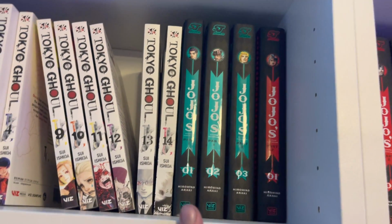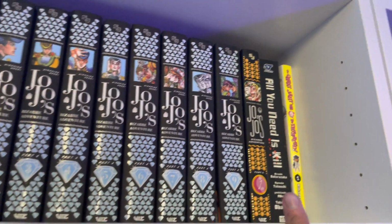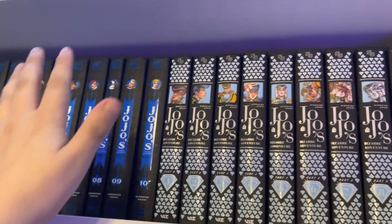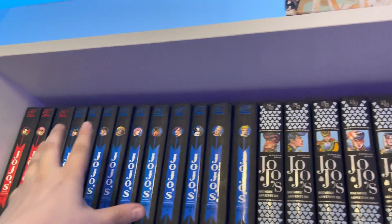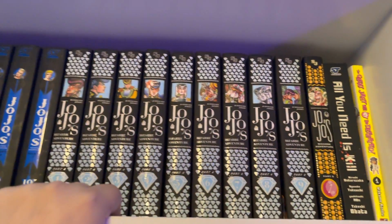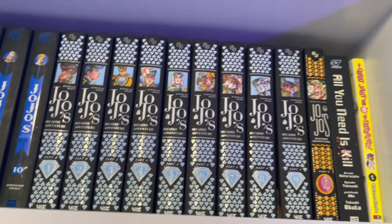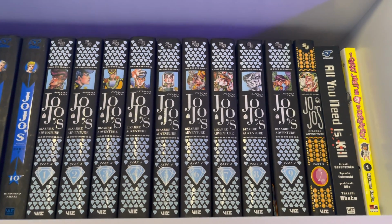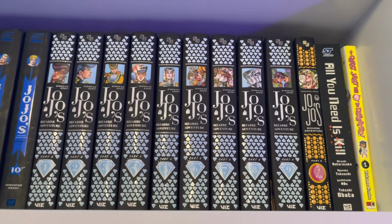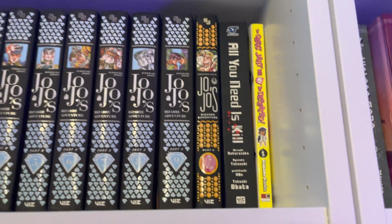Next up, JoJo's Part 1, Part 2, Part 3, Part 4, and the first volume of Part 5. Love JoJo's. Have not read the entire manga yet. I am in the middle of Part 3. Still need to read Part 4 and Part 5, and I've started reading Part 6 because I just kind of wanted to get a taste of what the show is becoming for the anime, since I'm caught up with the anime. But yeah, looking forward for the rest of JoJo's to come out, even though it's going to take like 10 years. But yeah, All You Need Is Kill.